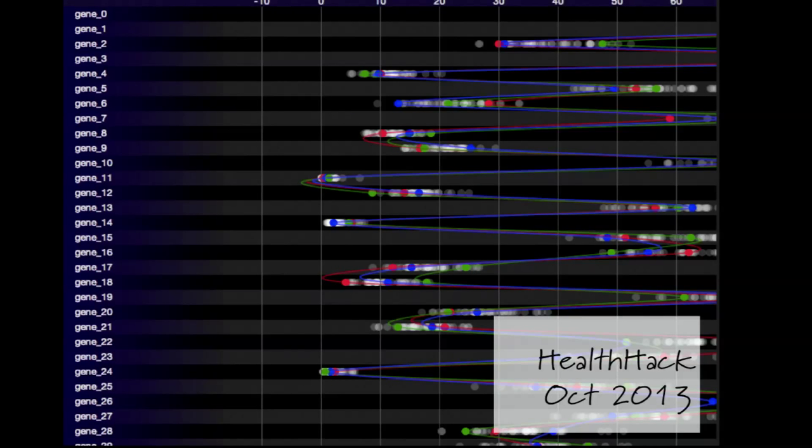And this is the winning entry in HealthHack. It's called Gene Machine, and it's a visualisation of the quality of genetics data for researchers. Not being a geneticist, I can't actually tell you how to read that, but I'm assured that it's extremely useful for assessing the quality of genetics data.